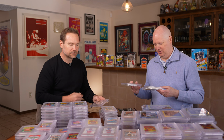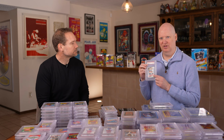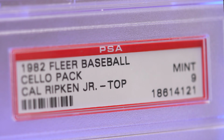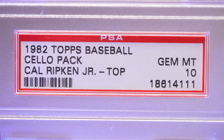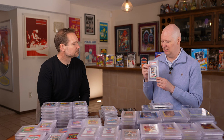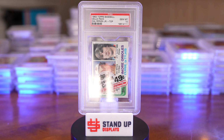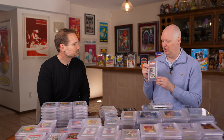Yeah, so I started in 2008. And I would buy up every one of these packs for about $40, $45 that I could. And then I would send them into grading. So I sent in probably 60 packs across the 3 different manufacturers. This one came back at 10. So again, super rare to have a perfect pack with him showing on top. But yes, I have over 50 of these packs in my collection.